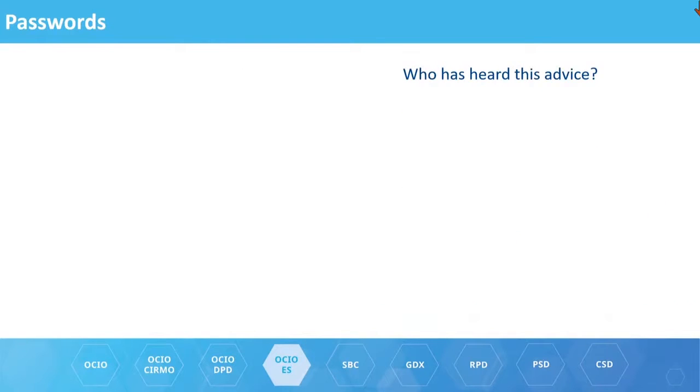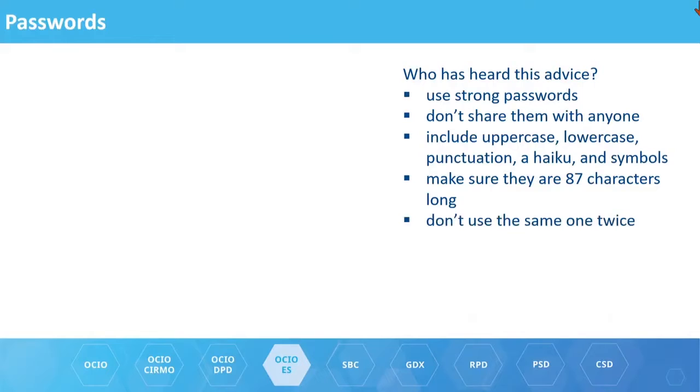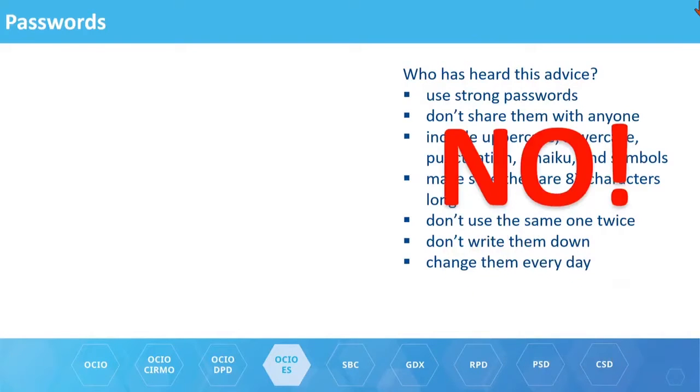Who has heard this advice? You know, put up your hand. I won't be able to see if you do or you don't. Who has heard this advice? First, use strong passwords. Don't share them with anyone. Include uppercase, lowercase, punctuation, a haiku, symbols, extended ASCII. Make sure they're 87 characters long. Don't use the same one twice. Don't write it down. Change them every day. No. There's some good advice in here and there's some bad advice in here, and it's just really unrealistic.